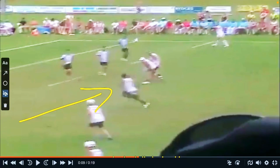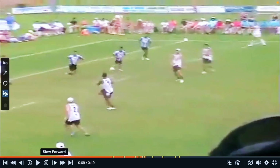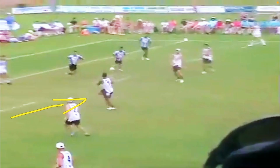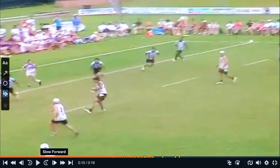The reason that's pretty successful is the ball player here always has to look at the ball. They're still looking at the ball, and they won't realise someone's come crashing in until the last minute, when getting a pass away is very risky because you're probably going to get a poor pass away and it's going to go in the air or to ground. So they just fly in and basically shut down that play before it even happens.